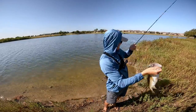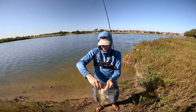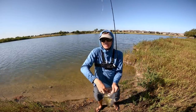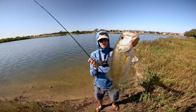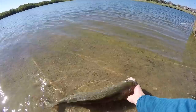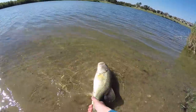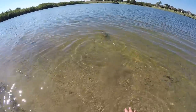Look at this fish. Oh, had the regular hook and the trailer hook. That's how you know they're not getting off. And that right there, folks, is a beautiful Texas fall pond bass. Oh, this is awesome. I'm loving this. And they just keep coming, folks. Beautiful.